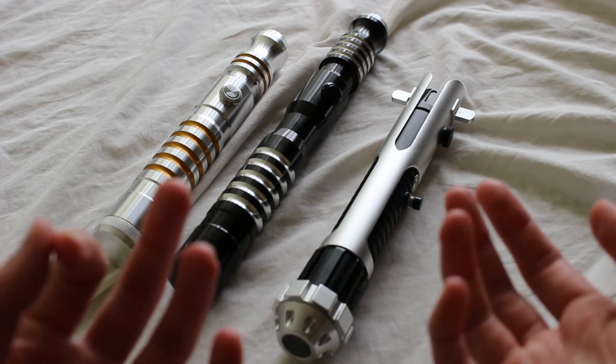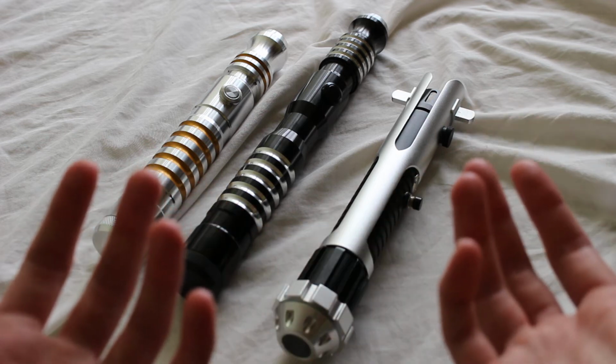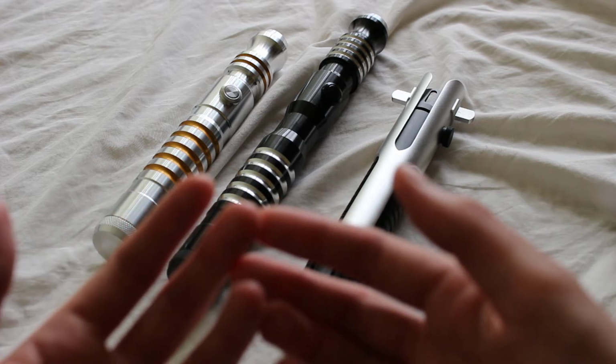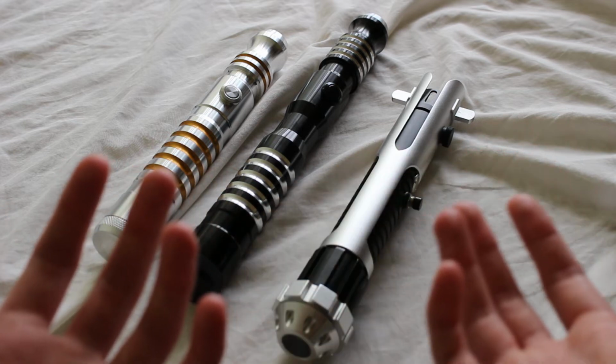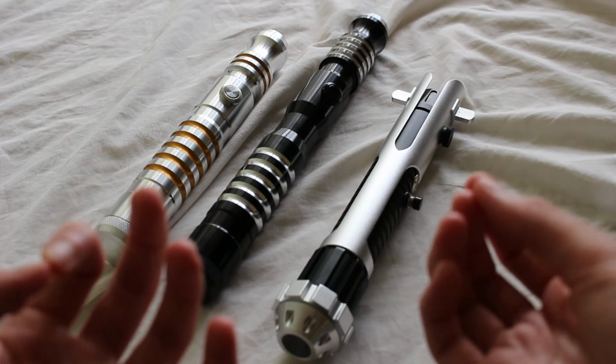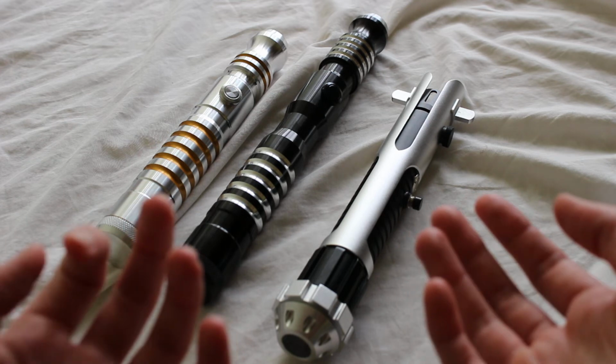They also have a ton of non-lightsaber type things. They have blasters and holocrons and I think a helmet, and then they do have the controversial saber pipes too. I won't get into that right now, but you can look at that if you want to.